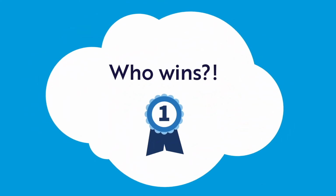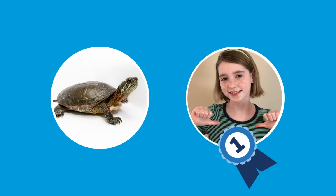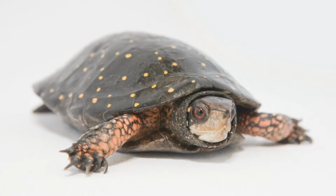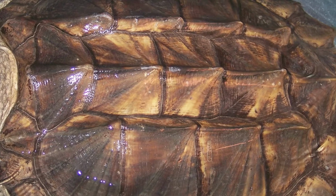Maybe you can still win, but how many things can a turtle do faster than you? We know shells protect turtles pretty well once they grow up, but how exactly does it help them? What's a turtle shell made of?